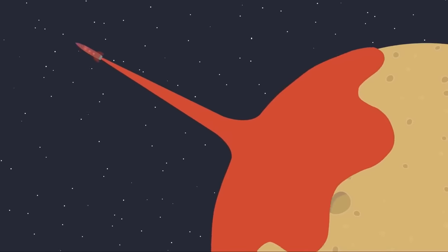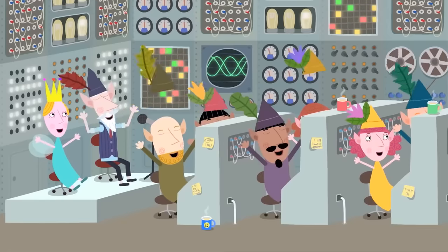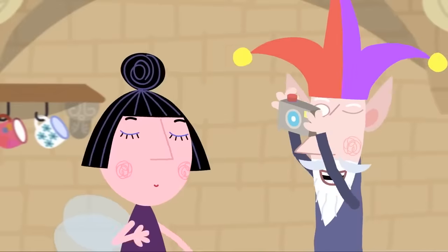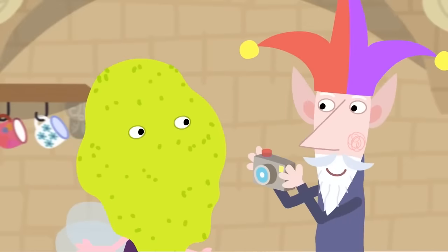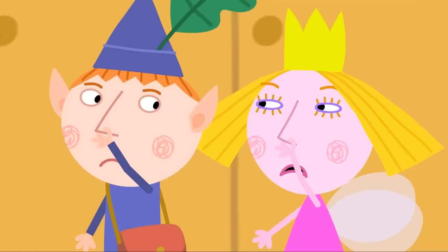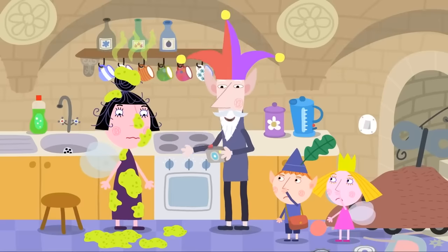Hooray! Elf rocket to control! We are heading back to the Little Kingdom! Using jelly power! Hooray! They're on their way home! Say cheese. Cheese! What? It's smelly elf cheese. It's really smelly. Yes, it's top quality smelly elf cheese.